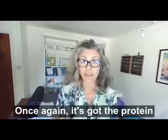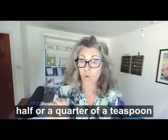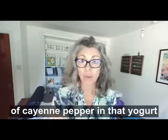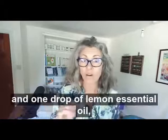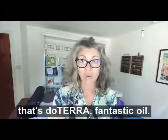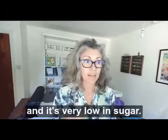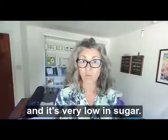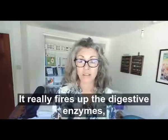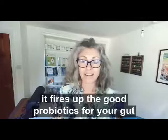Natural yogurt is also excellent for energy. Once again, it's got the protein, and I'll tell you a little tip. 1/2 or 1/4 of a teaspoon of cayenne pepper in that yogurt and 1 drop of lemon essential oil. That's a doTERRA fantastic oil, really good to add into your yogurt, and it's very low in sugar. It really fires up the digestive enzymes, fires up the good probiotics for your gut, and helps you feel great.